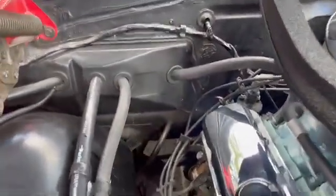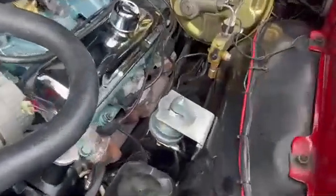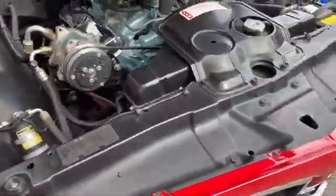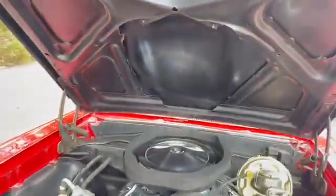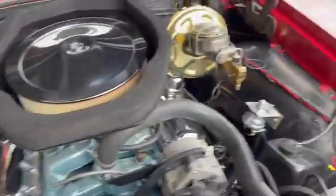Front end's been done, I can see. Nice. Clean. Master shut-off switch for electric, for power of the battery. All your hinges are good, hood is good. Nice. Really, really clean.